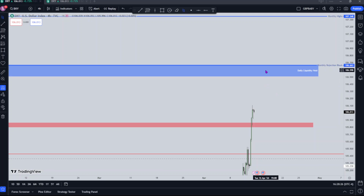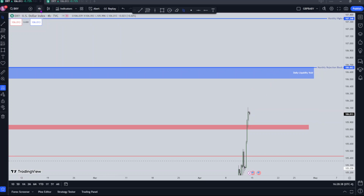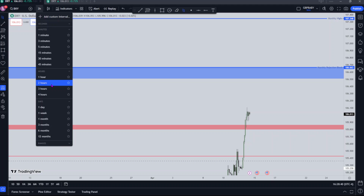So definitely keep an eye on this level, but I'm not expecting any kind of downwards price action, or don't really want to see any kind of downwards price action until this is traded to as our first point of contact, so to speak. So yeah, I'm not going to bother going to the 1 hour.